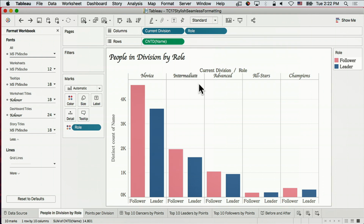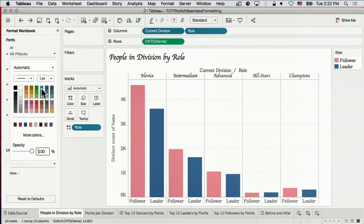OK, so Jason was talking about a clean look, and I think that would be great for this viz. So I want to get rid of these lines. So I'm going to go to Grid Lines and select Off. OK, so it looks like it got rid of the horizontal lines, but there are still these vertical lines. What are those about, Jason?